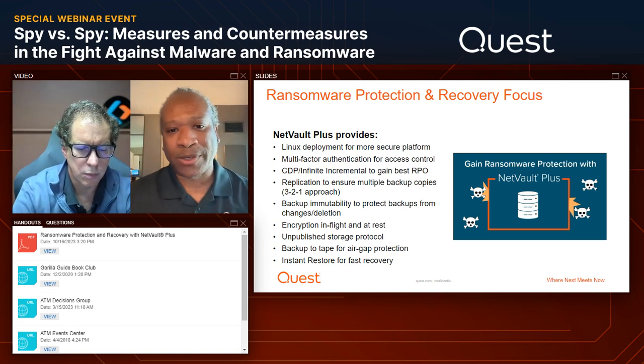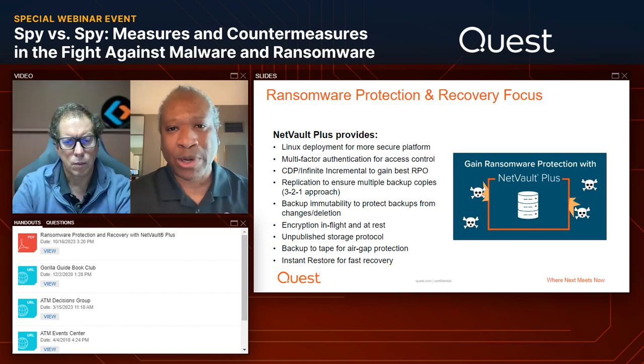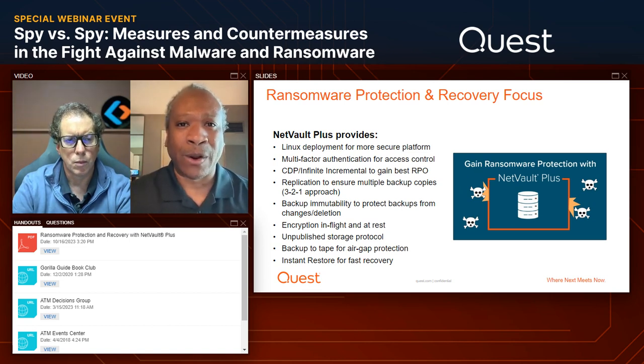I'll also mention something more technical, nuts and bolts. A lot of times we hear about ransomware breaches happening via exploitation of industry protocols like CIFS and NFS. CIFS really had a heyday for ransomware propagation because attackers used vulnerabilities in the CIFS protocol to propagate throughout the network.